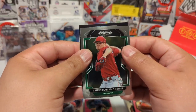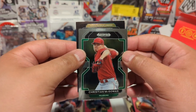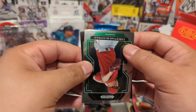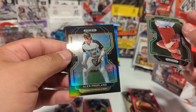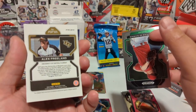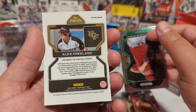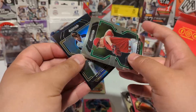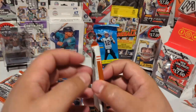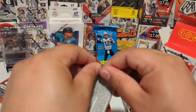Do we want to peek at this one? Yeah, let's just go ahead, because this also looks like another black border one. It is. It's Alex Freeland. That is a cool looking card. Like the black border. Can we focus? But it's just a black prism, I guess. Just a regular prism. We'll come back. We'll do that one first then, because that one definitely has something different.